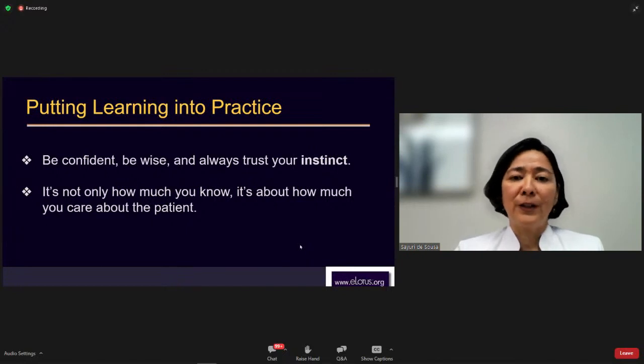I know that it's tough. I know that it's a lot. I know that we always struggle. I know that we all need to learn, but be confident, be wise, and always trust your instinct. We, as Oriental medicine practitioners, work with energy. We know that the body is energy. We know that we can feel energy. We trust energy. We know that energy can make us sick or we can heal us. So trust your instinct. That is the energy inside of you.